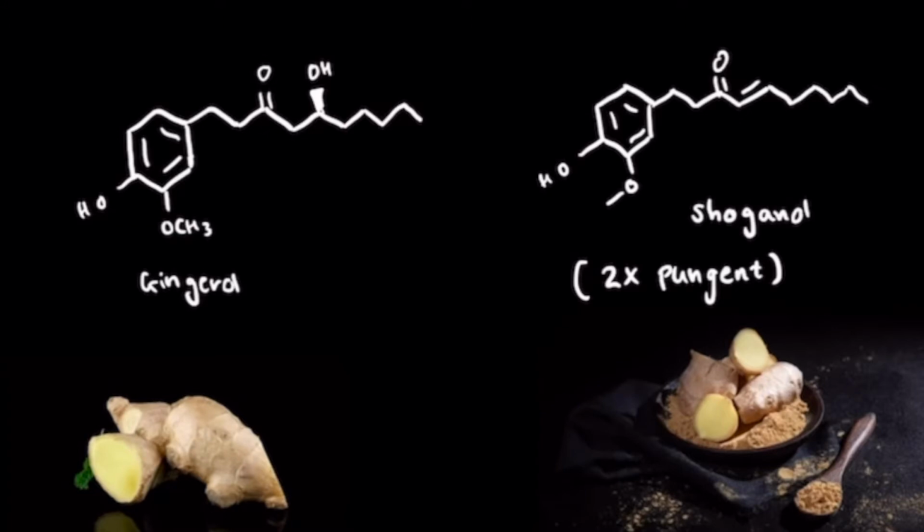Zingerone is the major organic compound in ginger. The pungency of ginger is caused by a range of compounds called gingerols. When the fresh ginger is dried and formed into a powder, the gingerol compound converts to a compound called shogaol, which is twice as pungent.